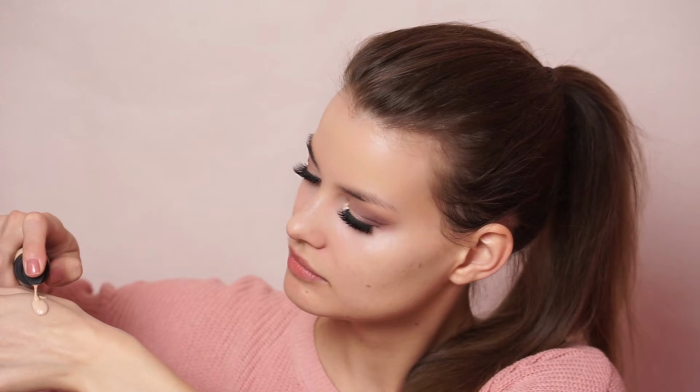This is meant to be full coverage, and this is meant to be very light coverage because it's a lightweight formula. It's a serum foundation. Do you see how thick the Superstay is? It doesn't really move. The Ordinary is almost like water.